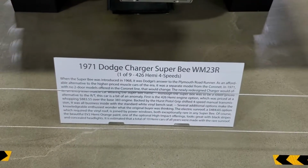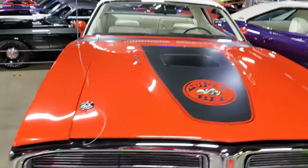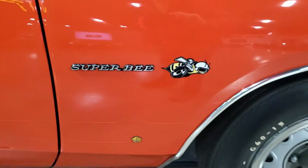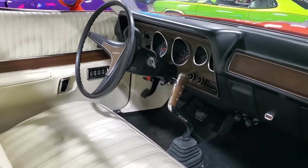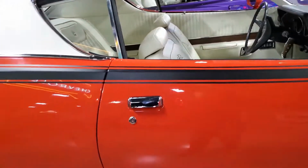Oh, and Super Bee. I love the Super Bee graphics. Now this is an orange one. This is one of 9 426 4-speeds. And it's got the pop-up hood scoop, so you could push a button on the dashboard and it would pop up a hood scoop, so the person you were lined up against at a drag race wouldn't know you had a hood scoop until the very last second. Oh, and then the pistol grip shifter. It's all those details that just make those cars beautiful and desirable.